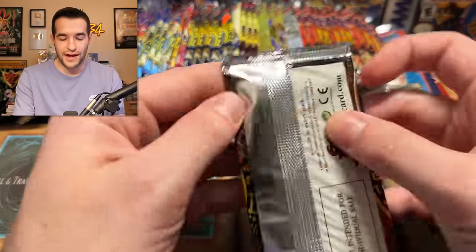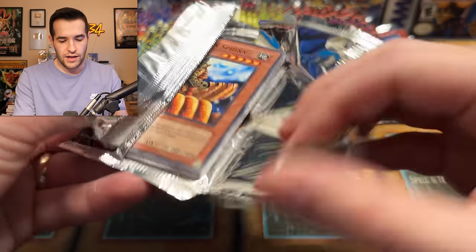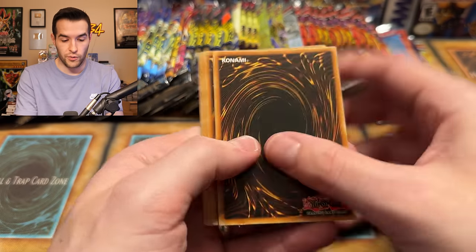Back to Retro Pack. Come on. We're probably almost halfway through at this point. We have a couple Ultras, which is great. Secret rares, though. Where are you? 1, 2, 3, 4. No secrets yet.